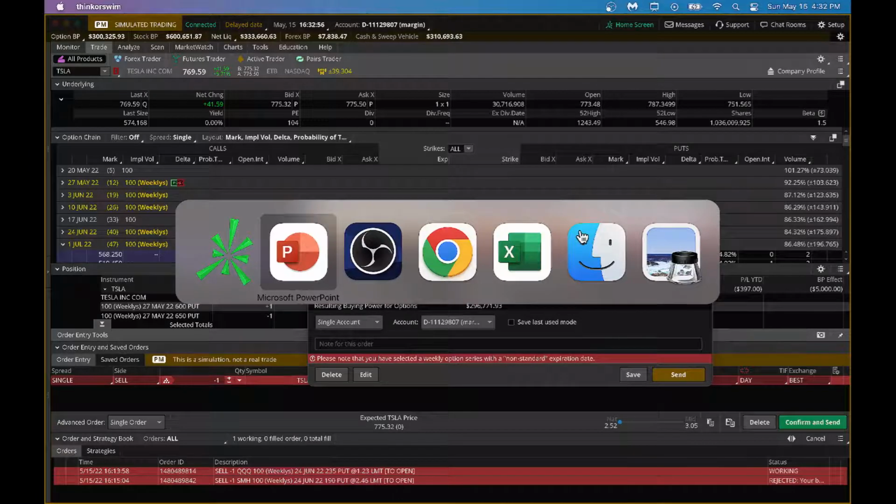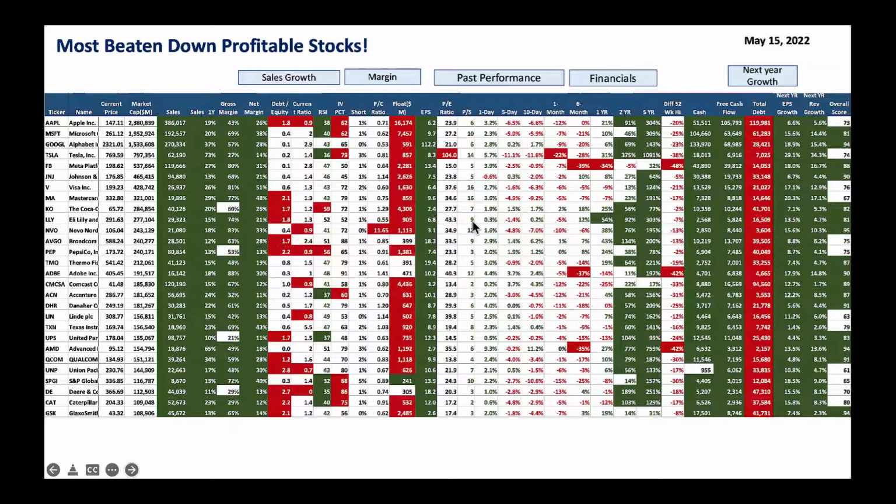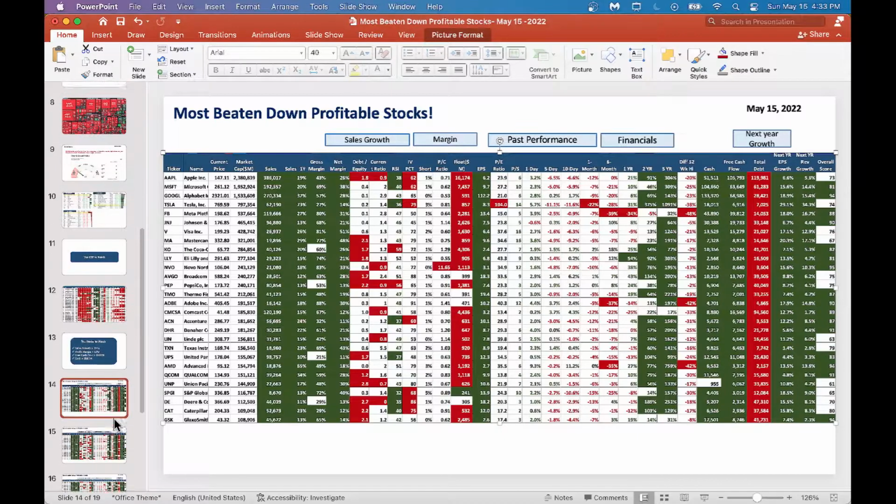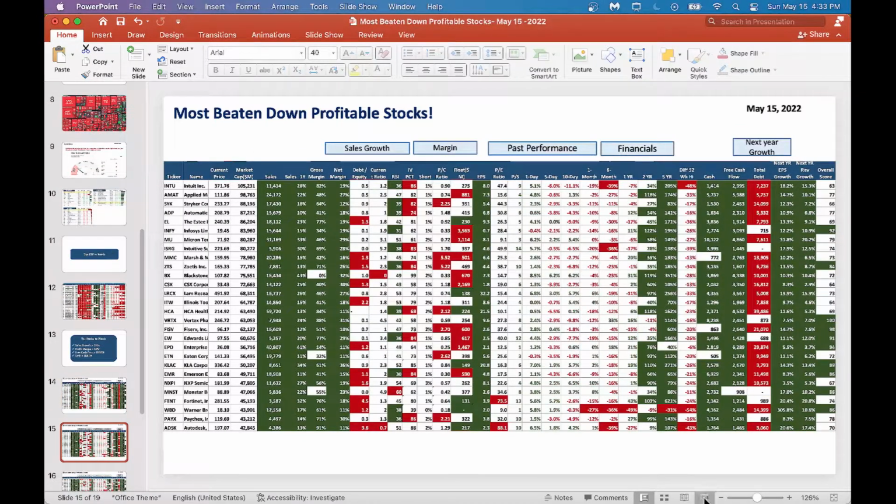All right, now let's jump back here and look at the list. So I took a few examples. You could do this for many of these stocks here. These are rock solid companies. All right, let's jump in here and look at the continuation.